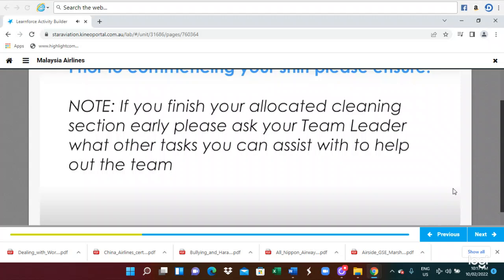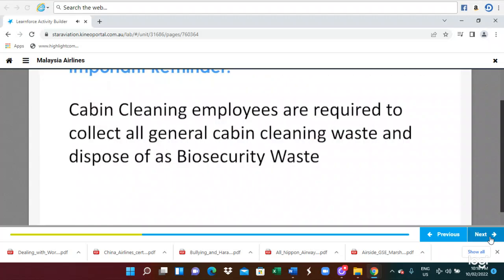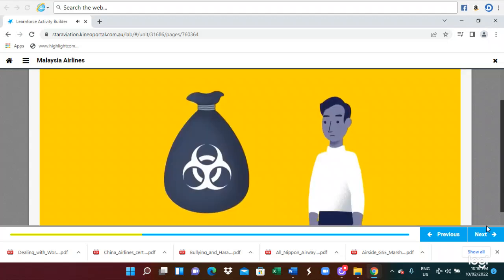It is important to note that cabin cleaning employees are required to collect all general cabin cleaning waste, including paper towels, used tissues, empty drink bottles, and food wrappers. As these items are classified as biosecurity waste, such items should be disposed of in biosecurity waste bags only.